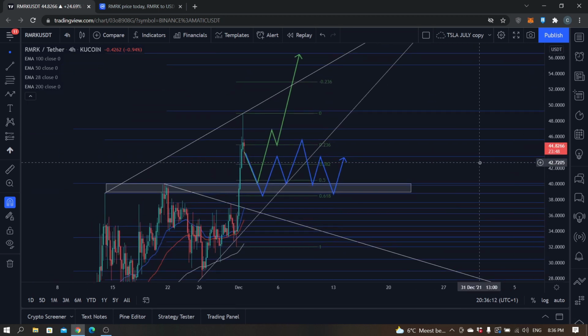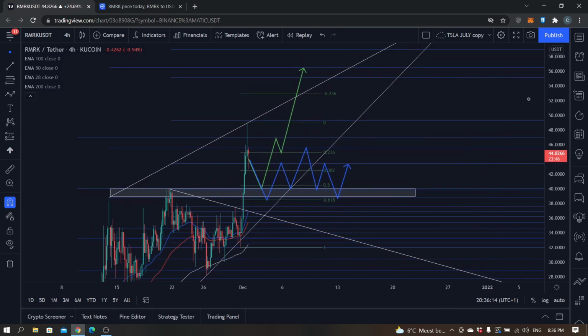I always do my analysis. So you should know that this is not financial advice. This is just my opinion based on technical analysis.